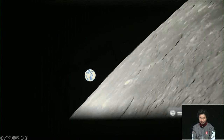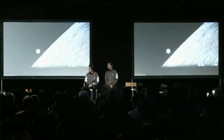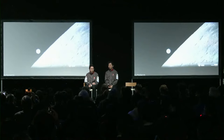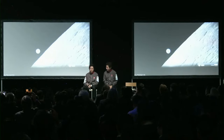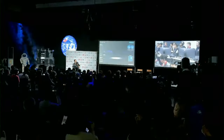So now I would like to ask Hakamada-san and Hitachi-san to join our crew in your seats. We are almost 5 minutes before planned landing, and I would like to ask you to continue viewing the event, and let's all root for our lander while we wait for the planned landing. Thank you. And now, looking at the status screen, the lander is still moving at over 2,000 kilometers per hour.